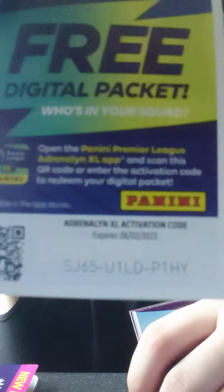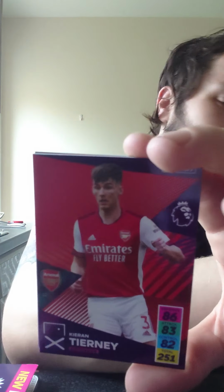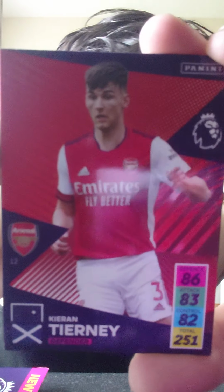But anyway, oh, talking about fire cards. Don't come off the video. I've just gone and got one. So there it is, the digital pack. And we have got Bernardo Silva. Oh gosh, such a nice card. Kieran Tierney. Here we go.